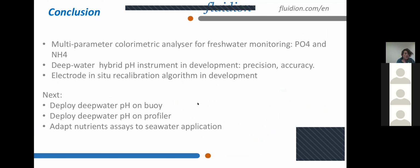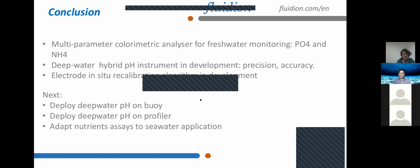To conclude, at Freedom, we've developed the multi-parameter colorimetric analyzer for freshwater monitoring for orthophosphate and ammonium. We developed the deep-water hybrid pH instruments, where we are still working on the characterization of the instruments and on the in-situ recalibration algorithm. The next step is to deploy it again on the buoy for a longer term. Once it's validated on the buoy, we will test it on a profiler. Further future development would be to adapt other nutrient assays to seawater application.